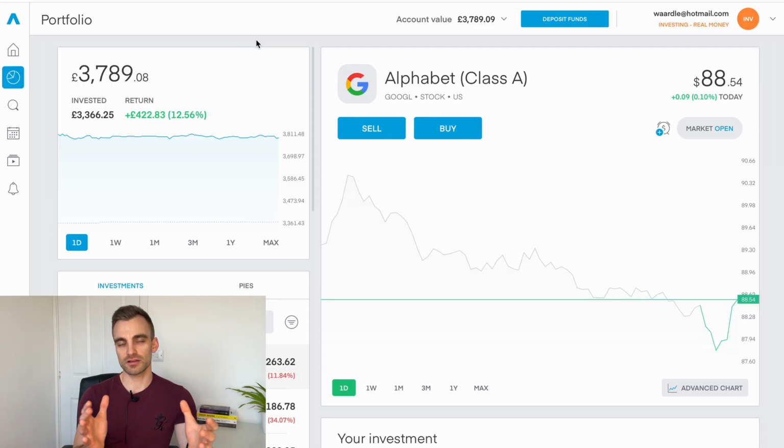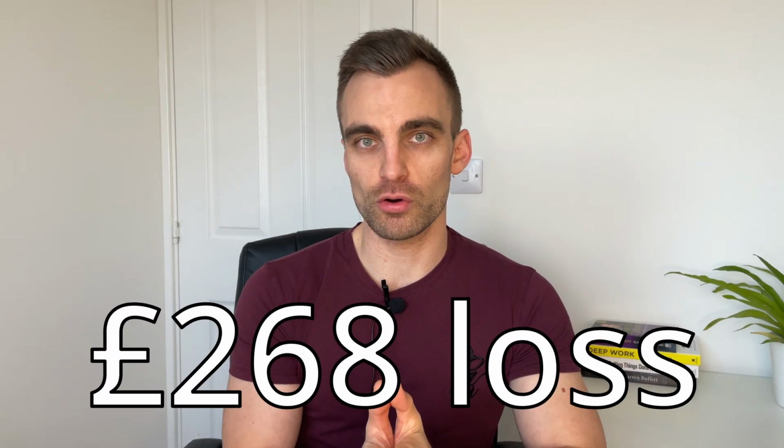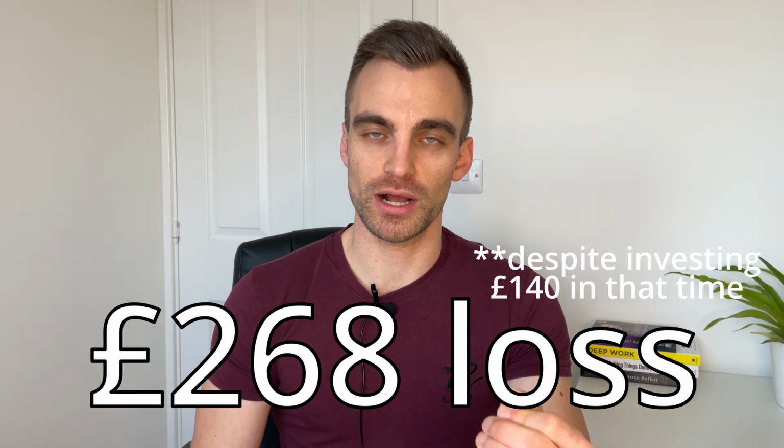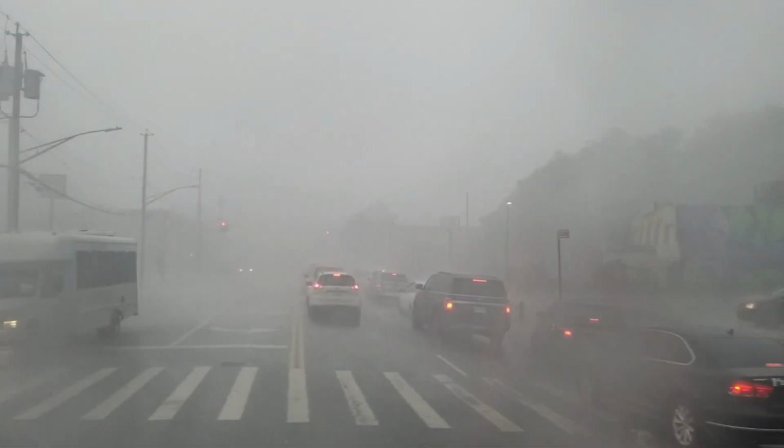Bearing in mind the last update, it was £4,057. Here we are then inside my Trading 212 portfolio. The markets are still open, so there is the potential to be some minor fluctuations, so just bear that in mind. But the overall value of this account is currently £3,789. So that has fallen by almost £300 since the last update, and I've added an additional £140 to this account. So it really has been battered over the last few months.